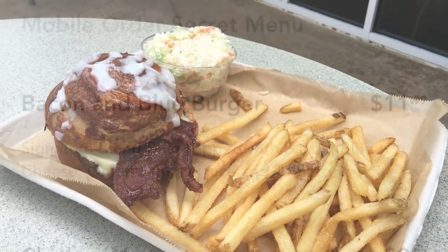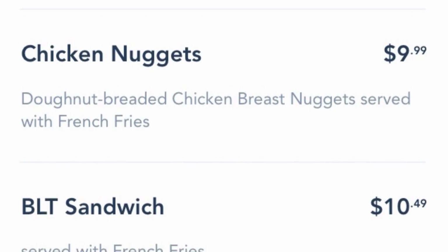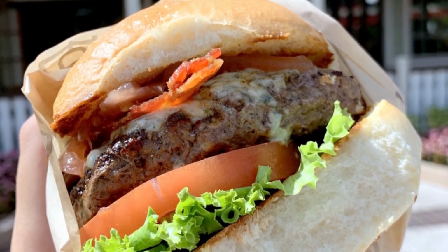And don't forget those mobile order secret menus. You can always check out mobile order on your My Disney Experience app. A lot of the secret menus and specialty items will pop up there first. So you'll often find secret menus at Deluxe Burger in Disney Springs, and the burgers on there are always awesome.